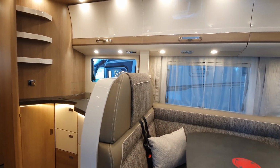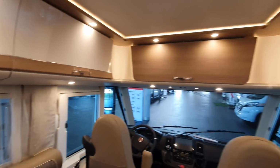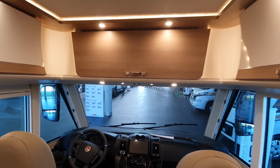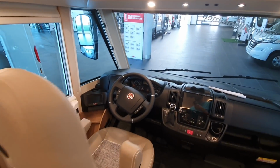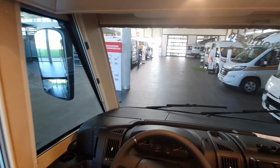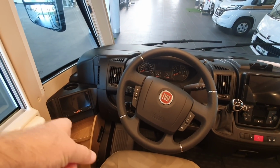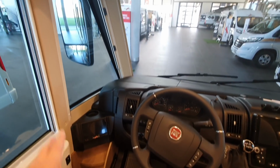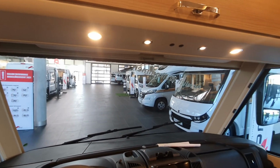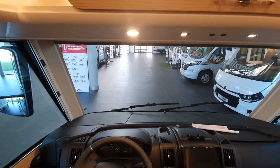I'm going to close the door behind me. There we go. Because somebody said they wanted to have the van talks with the door closed. Get a better idea how much space there is. Right, so if you're driving down there, you've got your reversing camera. Notice the mirrors, which are sort of bus mirrors. And the front sort of tapers around a little bit.